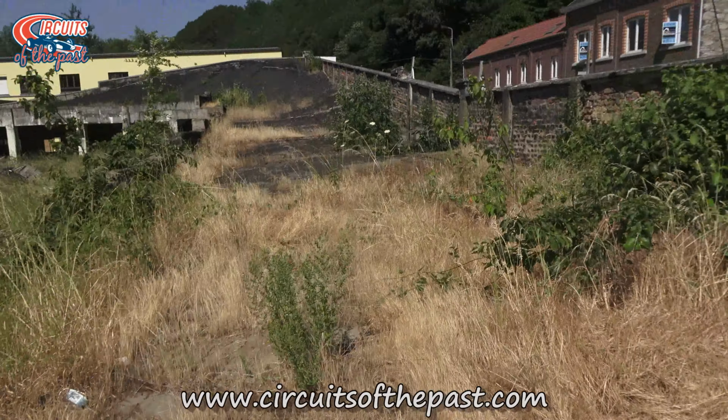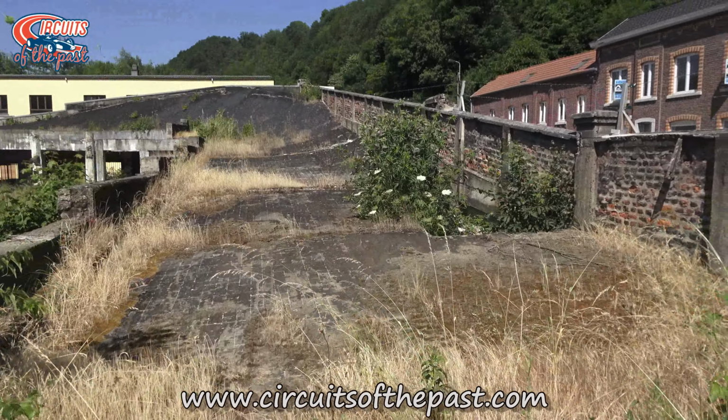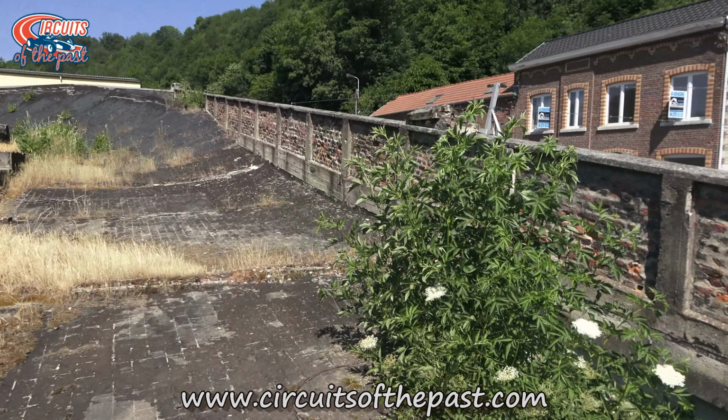in the whole world. The only other rooftop test tracks were on Fiat's Lingotto factory, which opened in 1923, and the Chrysler factory in Buenos Aires, which opened in 1928.